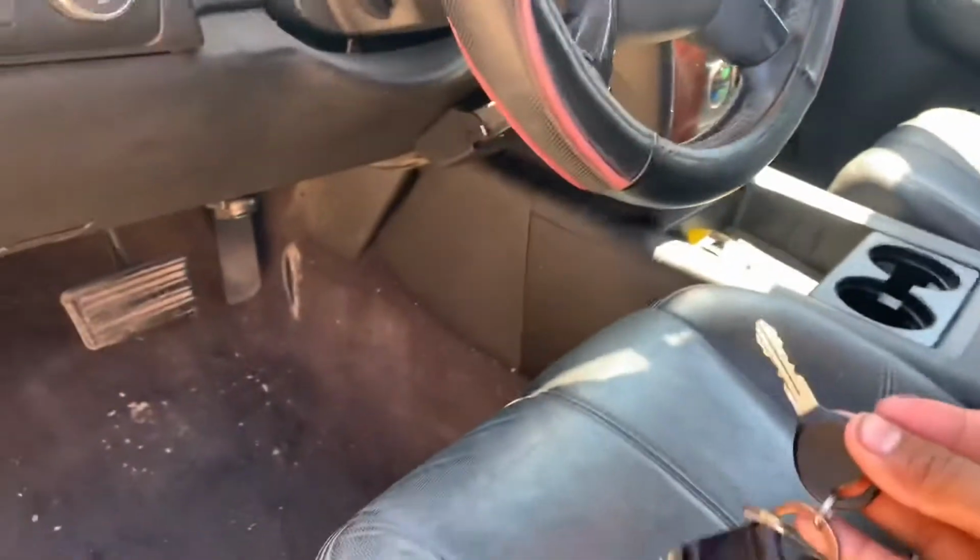Oh, dumb, I'm trying to put my Dodge keys in the Chevy. That's not gonna work.